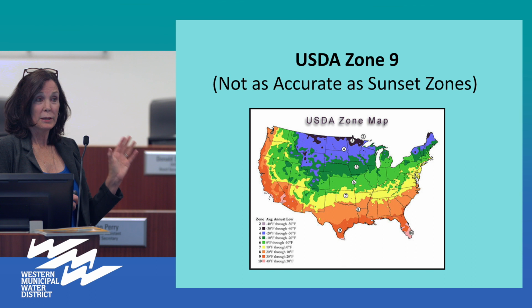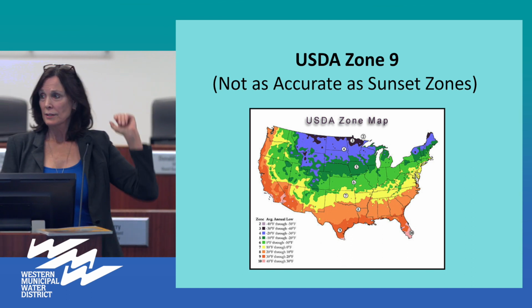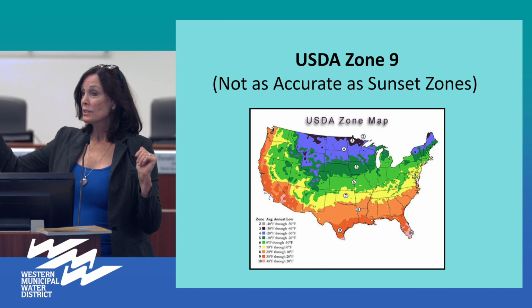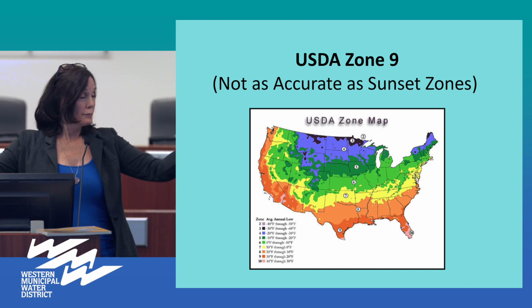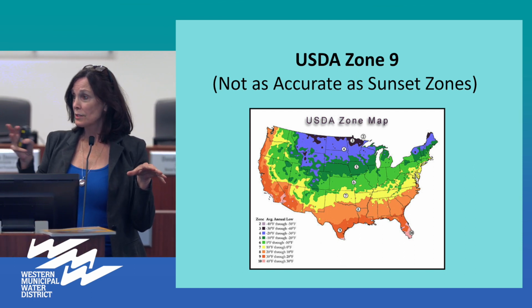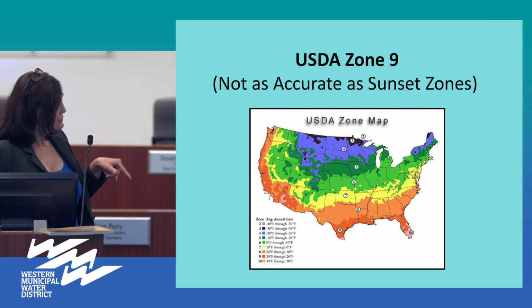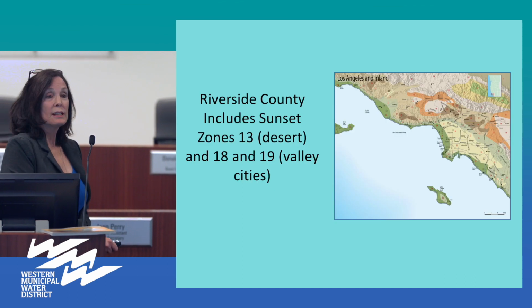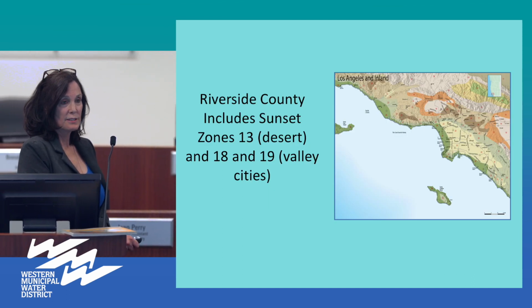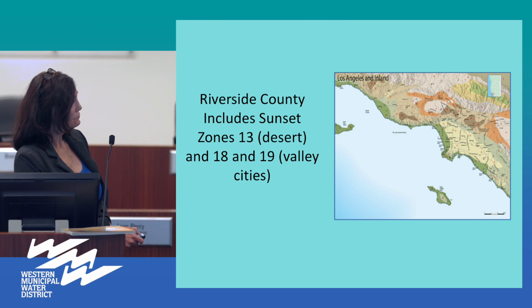So there's certainly a place in history for USDA zones, and for those of you in colder climates in California, the Master Gardeners in the mountains, USDA zones are great up there. But for the bulk of you, anybody from the mountains that lives there now here? All right. For the bulk of you, we're looking at Riverside County Sunset zones of 18 and 19 for the valley cities. Those are important numbers for you to remember. 13 out in Coachella Valley.